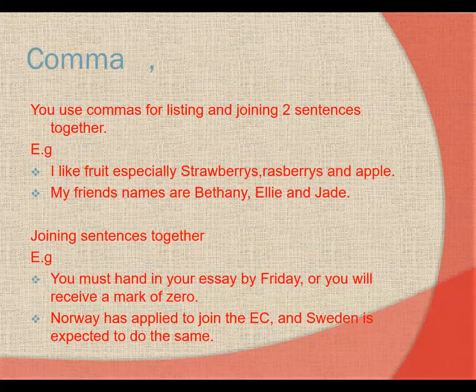Then moving forward to the comma, there are many types of commas. We'll be looking at only two or three types over here. You use commas for listing and joining two sentences together. For example, I like fruit, especially strawberries, raspberries, and apples. So you see, we have three things: strawberries, raspberries, and apples. So we add commas. Then my friends' names are Bethany, Ellie, and Jade. So we have a list of friends. So in order to separate them in a list, we add commas.